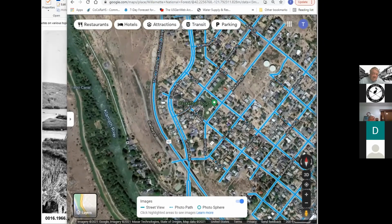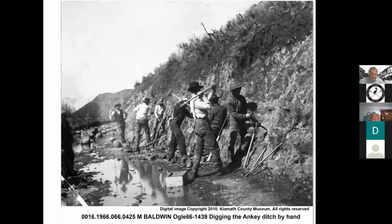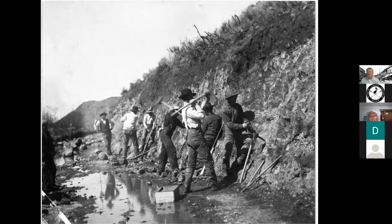We've got a picture of that canal being constructed. Here's a picture of that work being done, not with bulldozers, not with excavators, no steam shovel here. This is all rock work done by hand with pick and shovels. They probably would have had animals to move the material somewhat.